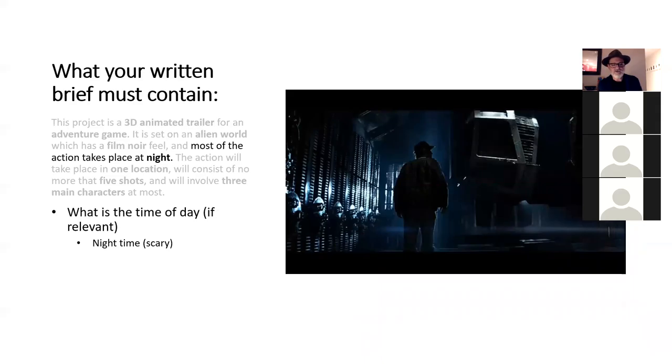I also want you to describe really the action, okay? When it happens, what time of day. This is an important thing to put into a brief. If you're just creating something that's small, and you're really just designing for, I've got in mind something that might be equivalent to your final project, which would be a minute of animation or less, you've really got to establish very early on what's in scope and what's out of scope.